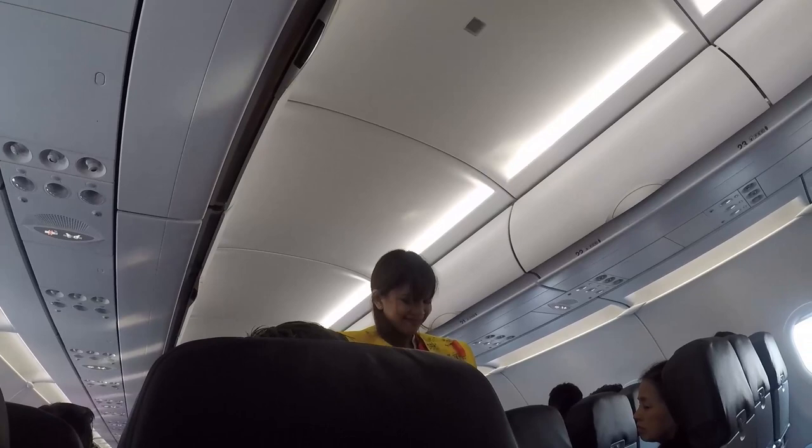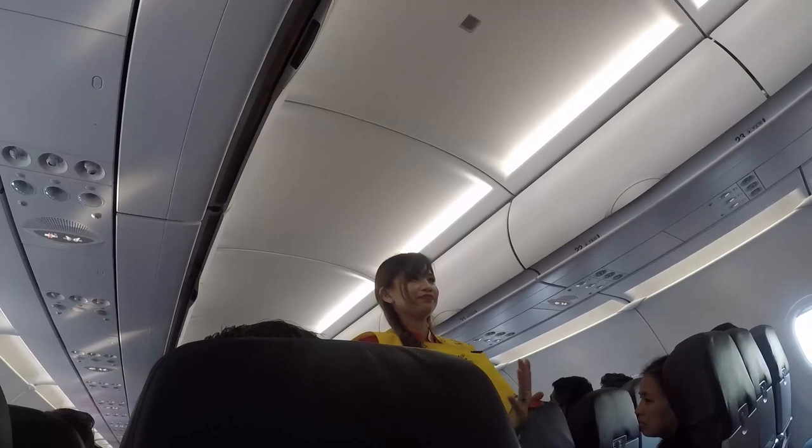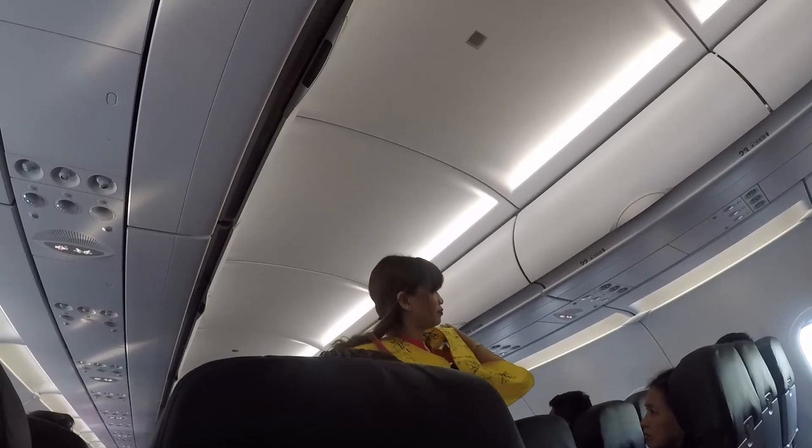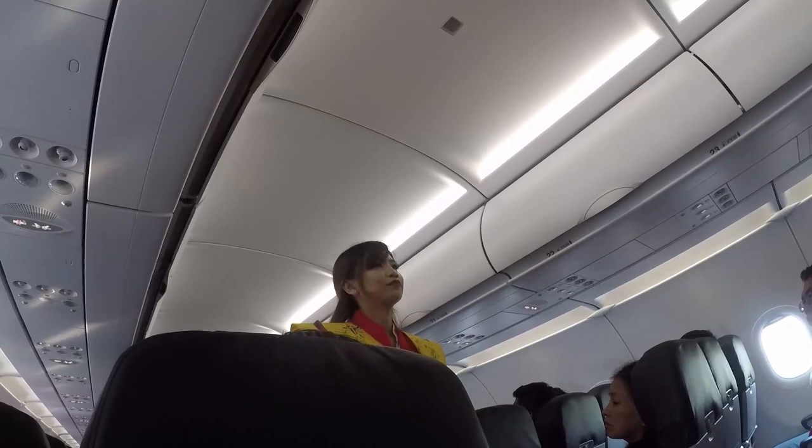Do not inflate your life vest until you are at the exit, as this would slow down the evacuation flow. Your life vest has an oral tube for further inflation. The light comes on when in contact with water, and there is a whistle to attract attention. Evacuation lights are located at all exits.